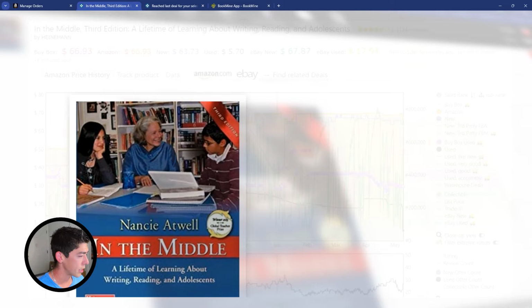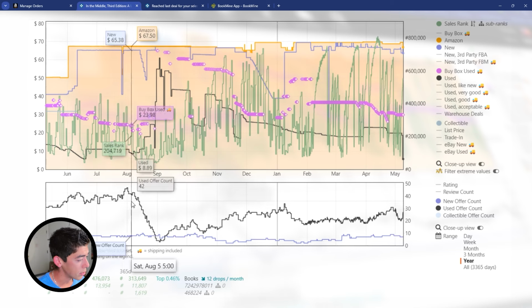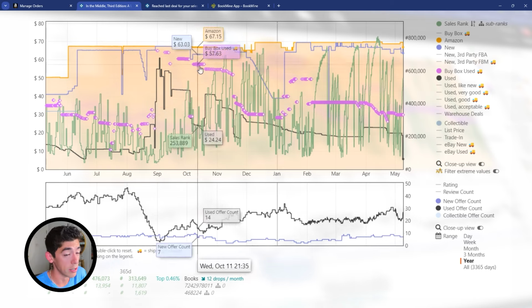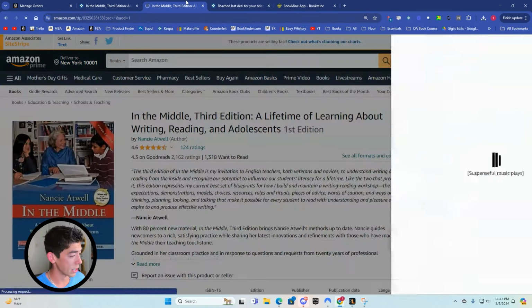Yeah, so this has definitely got to be some sort of college book or high school book, or elementary, I don't know, some sort of educational book. You can see how that offer count dives off a cliff here in August, September, gets really low. And this book got up to the 40s at the lowest used price and was buy boxing up to 60. So here's a book that potentially could be a winning book that we found with that Keepa Deals filter.